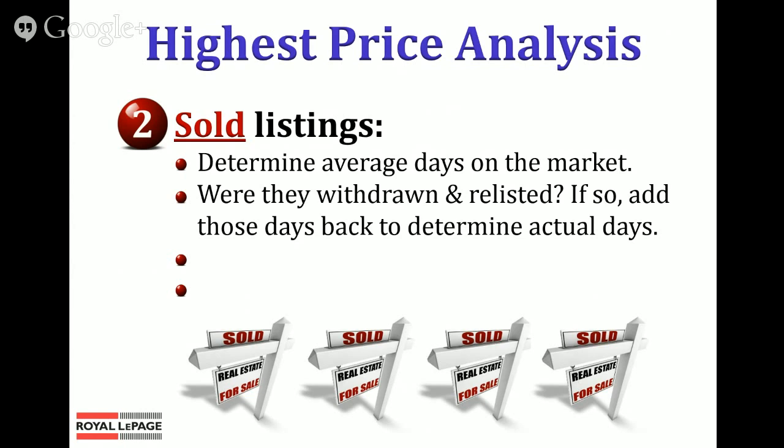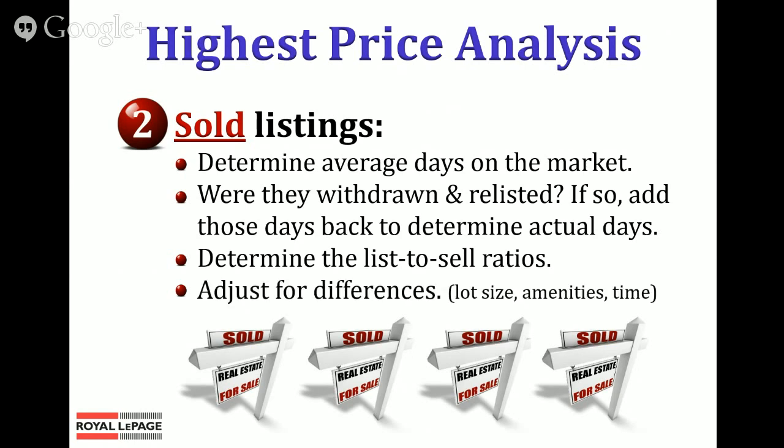But what you need to do as a professional is track it back to the beginning, show when it came on the market, show the series of price reductions, show the list to sell ratios, run your 30, 60, 90-day report so that the seller can see what type of sequence of events took place so that they can make the right choices. Make sure you understand the beginning ratios to when the property sold, and adjust for differences: lot sizes, amenities, time. All of these factors need to be taken into account to make sure that the seller understands clearly. Now, never tell people things, always ask them questions, and your questions will lead them to the conclusion you want them to come to.